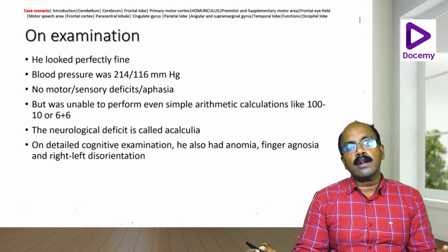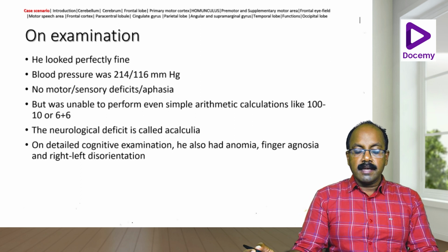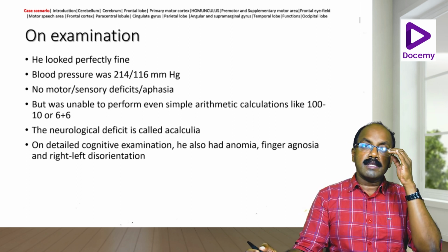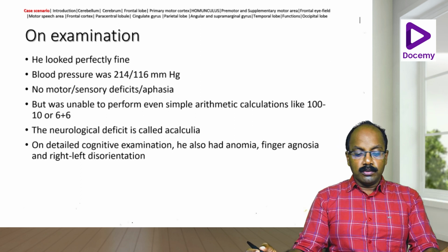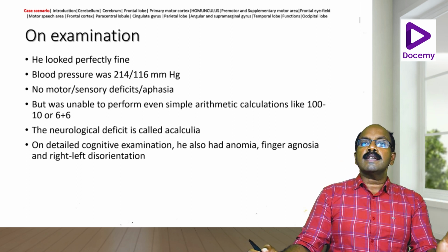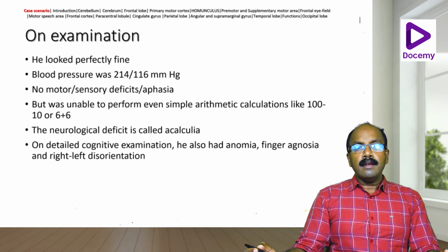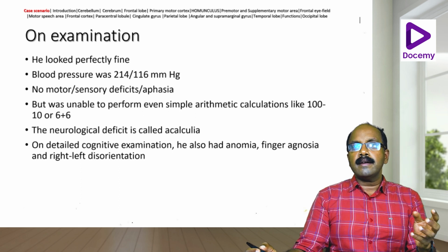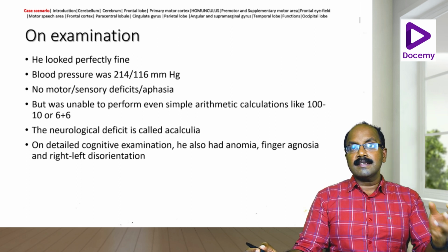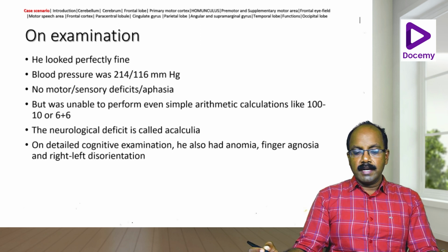He was not able to calculate. I gave him some simple maths, 100 minus 10 or 6 plus 6 or 5 plus 5. Shockingly, he was unable to do that. And this neurological deficit is called acalculia. Only if you know where this calculation faculty is residing in the brain can you identify or localize the neurological deficit.